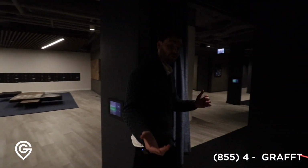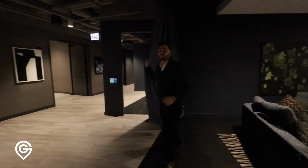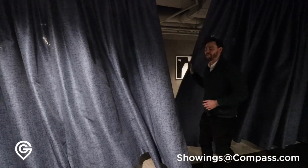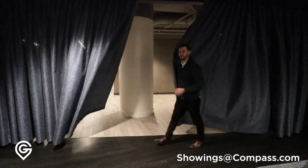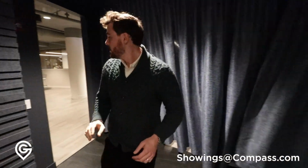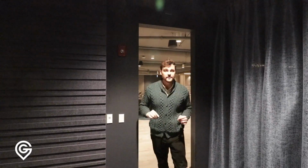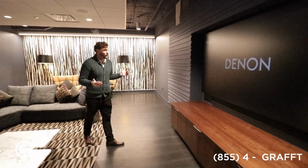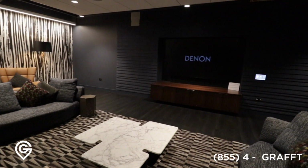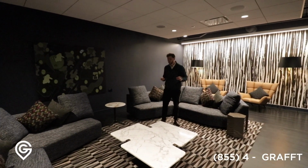And then we have a screening room. So, smart buildings do this. Ooh, I love that feature. You see that? Whenever you can pull one side and have the other come with, it works out perfectly. So you can close that off, lower the lights, and we're looking at, I don't know, maybe an 85, 90-inch television here. And this is really, really comfortable.